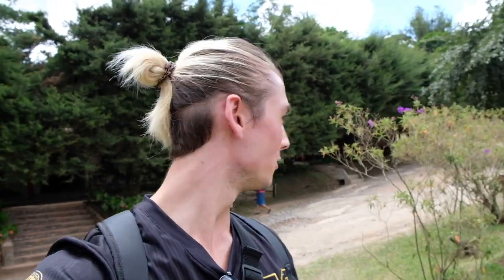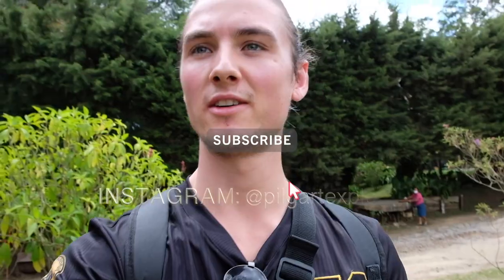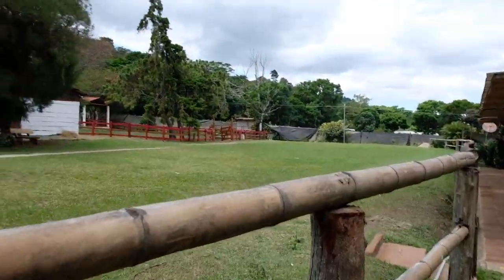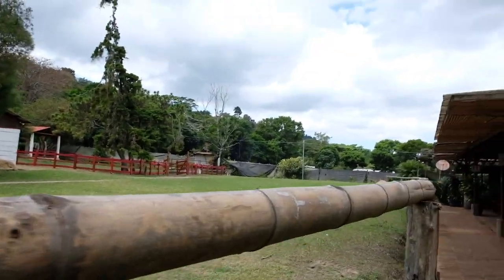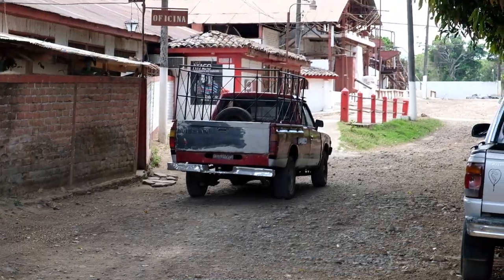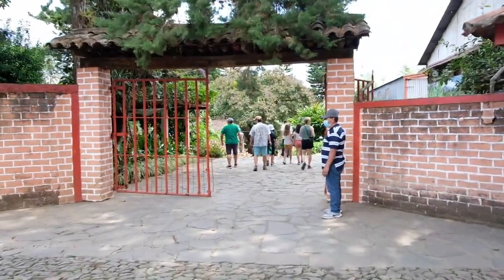Okay. So I'm going to try and do a tour of a coffee plantation today. This is the plantation right here. This lovely lady over there just showed me the way up. This is called the Carmen, Finca Carmen, here in Ataco. So this is the plantation here. All right, gracias. So the tour is starting.